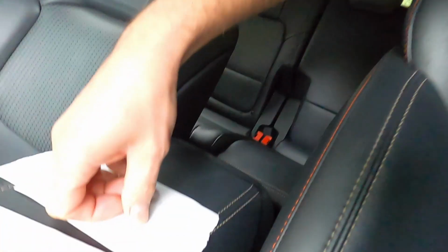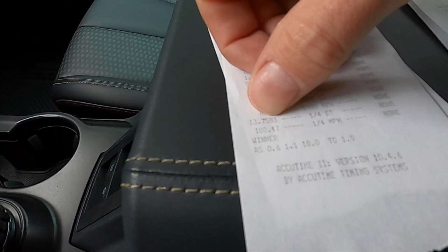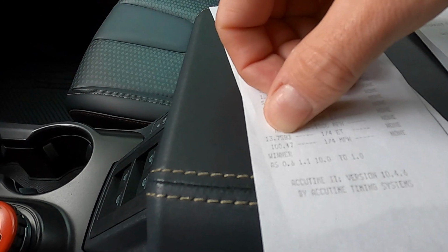So we decided, let's just lean on it a little bit harder on launch. Not mess with the tune or anything. Just this was the one revision we did for the night. And I brought the RPMs up a little bit more on the launch. And it pogo sticked on me. And ended up with a 13.75. So we're going backwards now.